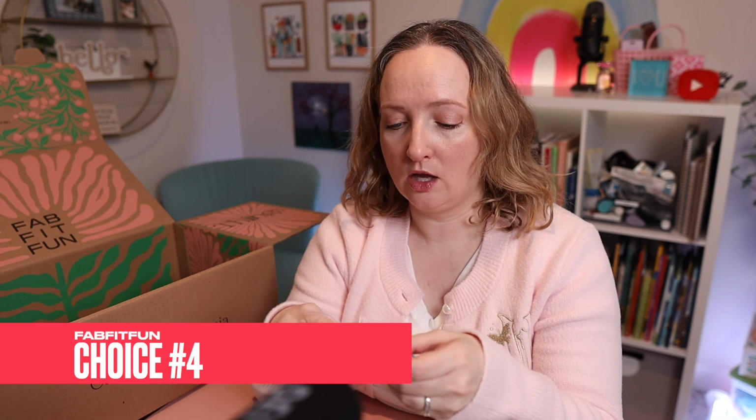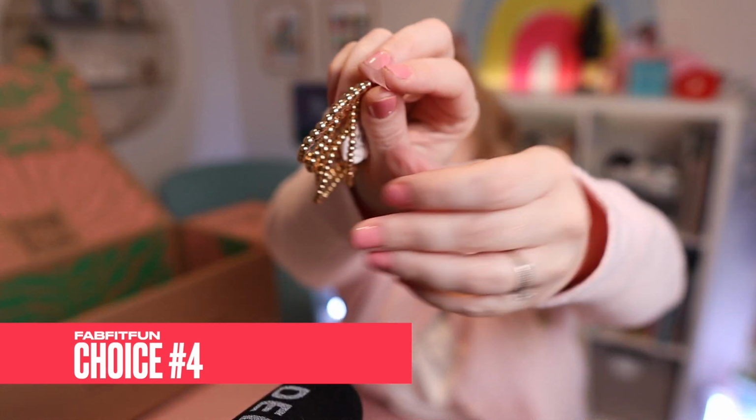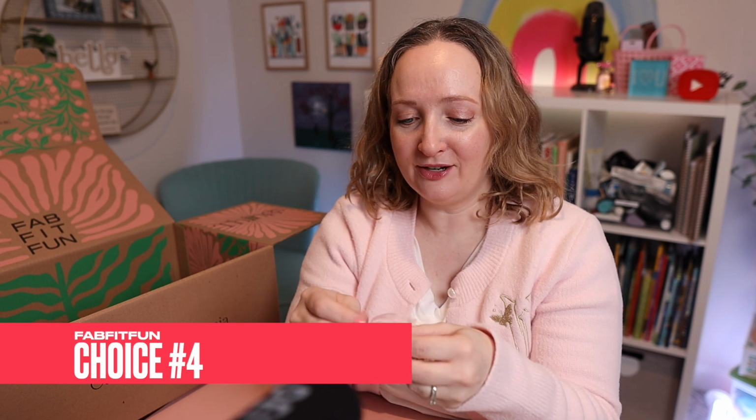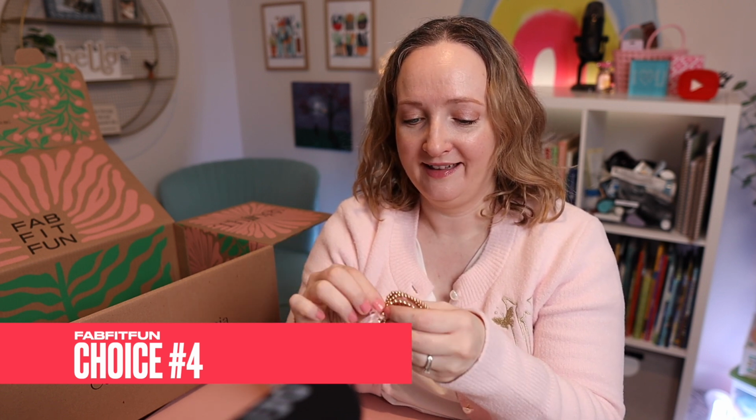I picked up these gorgeous, what's the brand called? 8 Other Reasons Bubble Bangle Set retails for $45. Look how cute these are. Oh my goodness, look how cute. They're so pretty and sparkly. I'm gonna untie them now with this pink ribbon because I think they'll really match with what I'm wearing today.